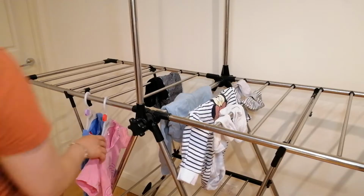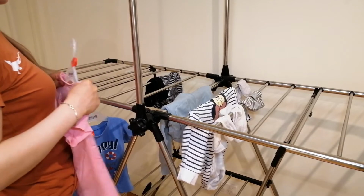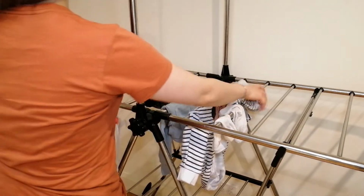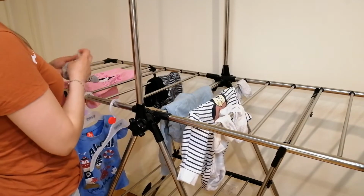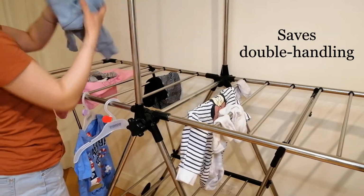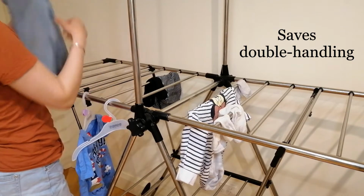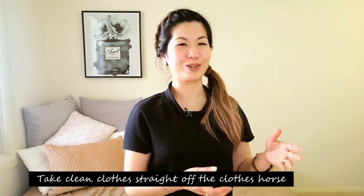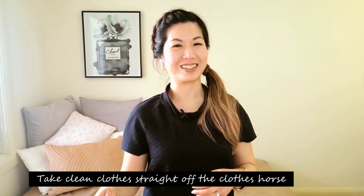Whenever I can, I'll go and check on the clothes horse to see if any of my laundry is dry. This is especially helpful for things like socks, not just for my daughter, but for myself as well. This approach saves double handling. You don't have to open a drawer, take out a clean piece of clothing, and subsequently go to the clothes horse, grab your dry laundry, fold them, and put them back in the drawer.